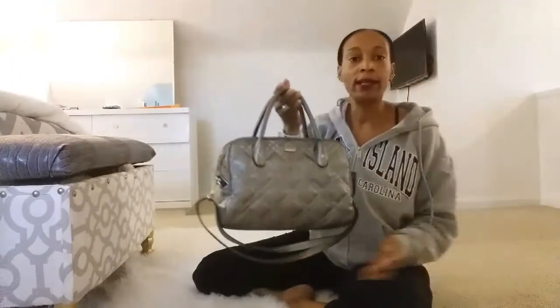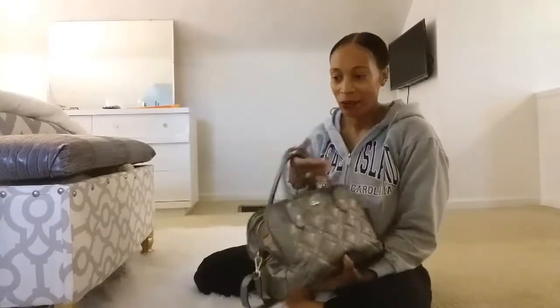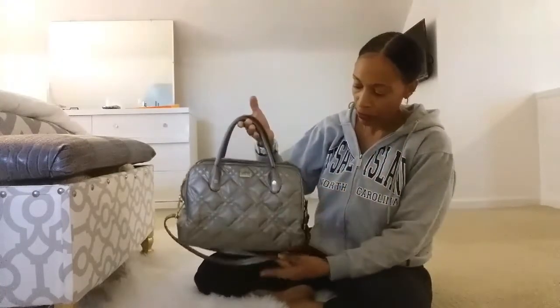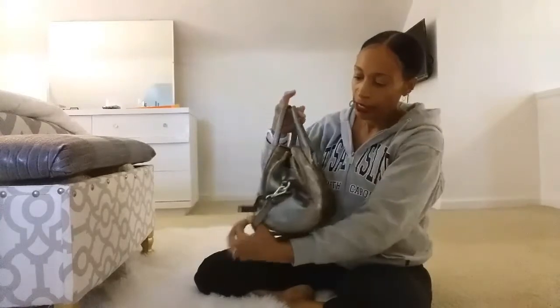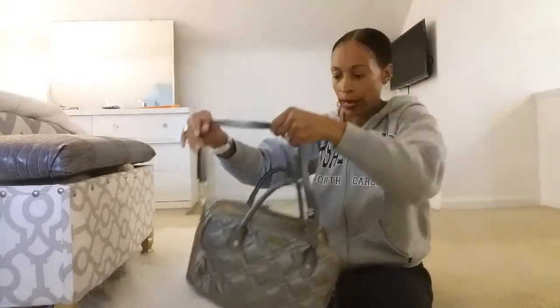But you guys, I love this bag. I didn't carry it a lot, but I just started carrying it again, I don't know if it's because it's fall or whatever. I did get rid of a couple of my other bags, like I said, because they were leather, so I had to either sell them or give them away. Like I said, this is a metallic pewter, and it does have adjustable carrying straps on here, but I'll just show you guys what I have in my purse.